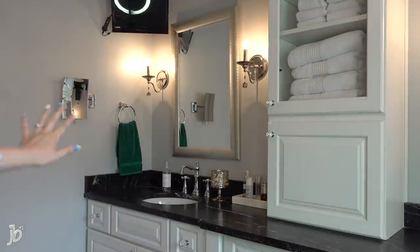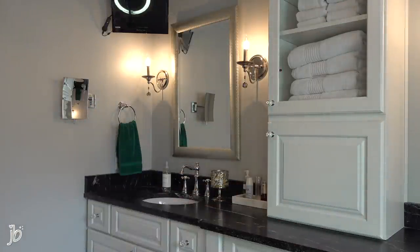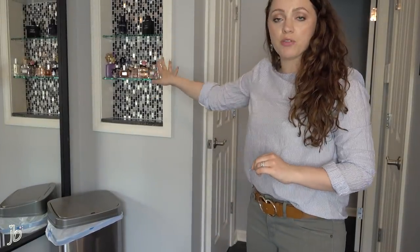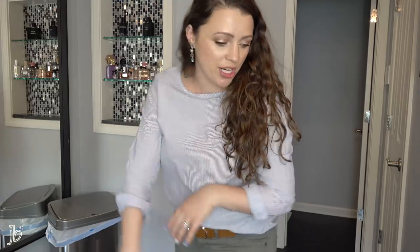So as a general overview, this area is my area, and then right next to it is Tyler's, you'll see in a bit. And then over here, we've got my perfumes and Tyler's colognes. He has two and I have like 80 perfumes. Let me know if you'd like a perfume collection video. I'd love to do that for you guys, but not today. That's gonna take up way too much time.